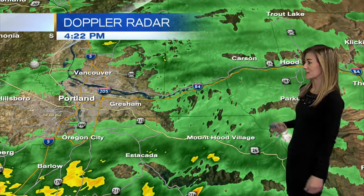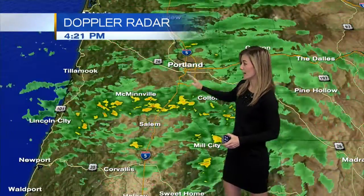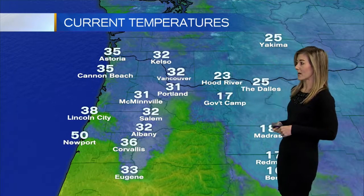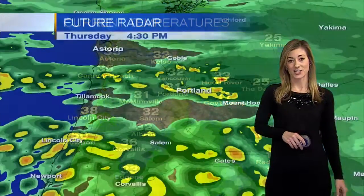Back through the gorge, lighter shower activity at this point, but we're going to see more showers rolling in from the south. In a wider view, again, showing this heavier band moving in now north of Salem that's going to push into Portland, again likely in the form of freezing rain. So do expect things to intensify a little bit here, and after that comes through, it could cause a big change to the roads, getting a lot slicker out there. 31 in Portland, 32 in Vancouver, Kelso at 32 as well, and we're still at the freezing mark in Salem and Albany, where we've already seen icy conditions develop there.